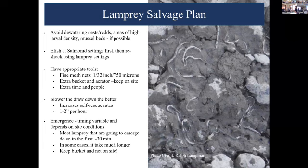You're going to want to have appropriate tools. So I mentioned aquarium nets, lots of buckets. Depending on how many fish you have on site, it's going to be incredibly time intensive. When we do salvage of lamprey in the Grand Canal, it's often a two-week effort, and we're not even close to getting all the fish out of the canal.